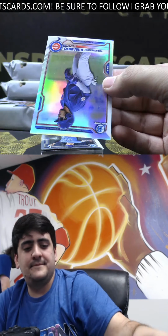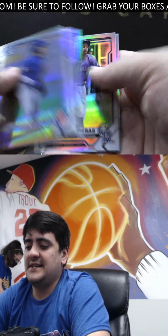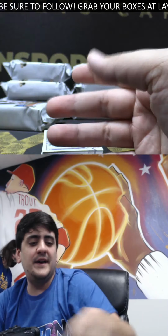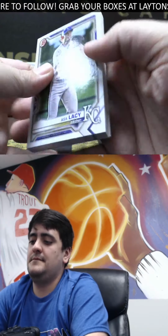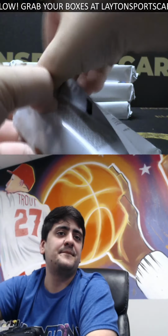Lawler Draft Night. And our Chromes, Pinongo, Mazzucato, Carreras, and Hubeck. More paper base there. And here's our second auto pack. Good luck, Jeffery.